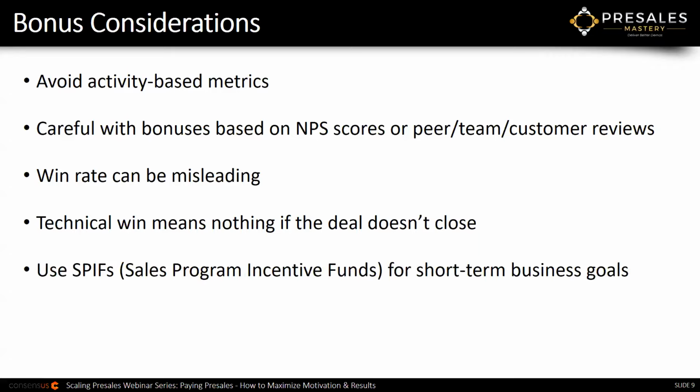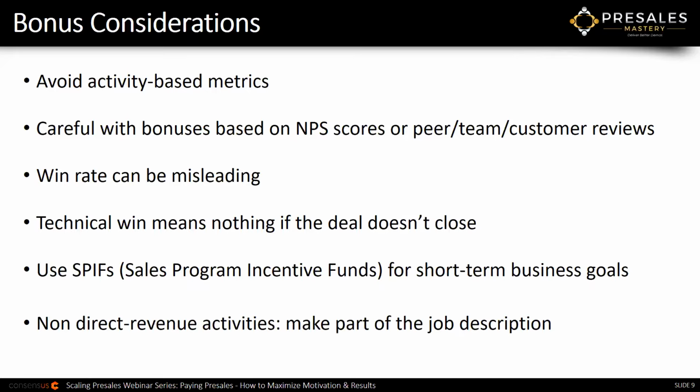If the business has short-term goals, for example, selling a newly released module in the first 2 months after launch, consider using SPIFs, or Sales Program Incentive Funds. SPIFs are meant to be incremental to other existing incentives, meaning they're not included in someone's variable pay targets. As a general rule, if sales is getting them, pre-sales should as well. Now, the trigger or criteria or payout for SEs may be different, but you want to make sure you're aligned with the sales team in all aspects of comp, and this is no exception to that.